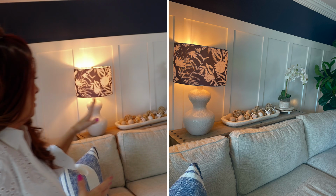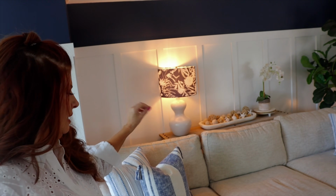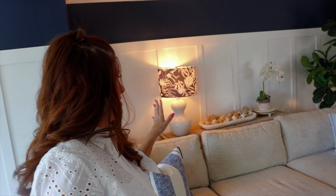Okay, in this cove, see how it's a little cove? And you can see that beautiful board and batten. Put a sofa table. It makes all of the difference. And I purchased one that again had that very driftwood feel to it, which gave it that coastal vibe. And it is also narrow. The lightness of the wood matches the coffee table rather well. And it allows me to put some decor, right?